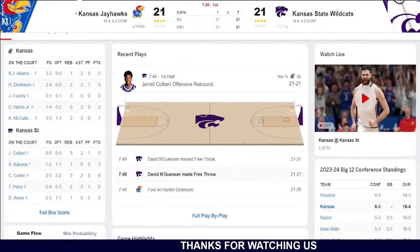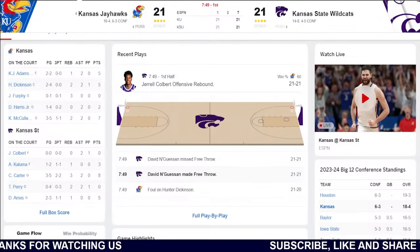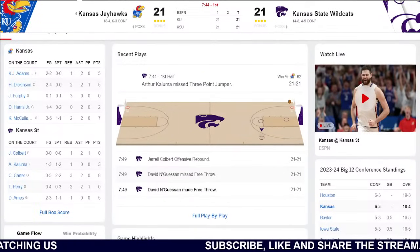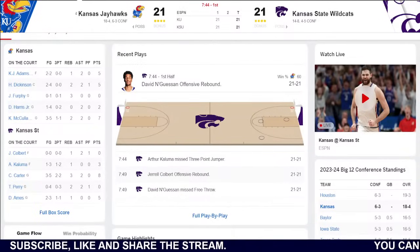Free throw here for David is good. His first point, the fans roar. The Cats have tied the game at 21-all. They had missed their first 4, but got that one, and now they want the lead with 7:49 to go in the half. 4th time this game has been tied.